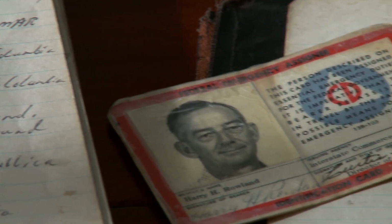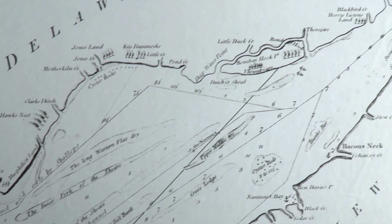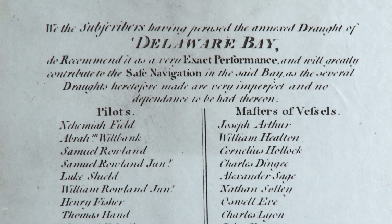My father, Harry Rowland, founded Wilmington Tug in 1965. My family has been in the shipping business on the Delaware River for at least 200 years. In fact, my father has a chart on the wall that lists about 12 river pilots on the river in 1776, 3 of which were Rowlands.